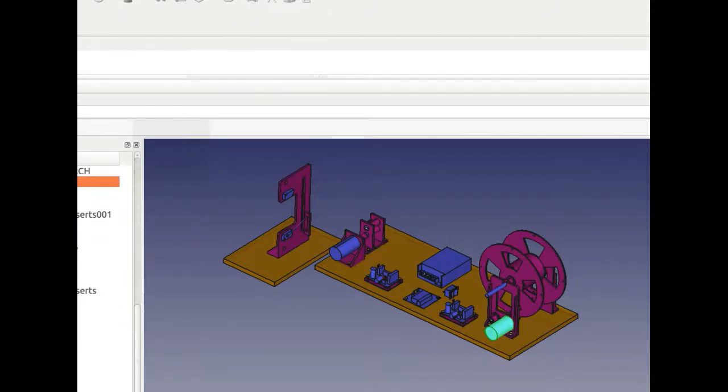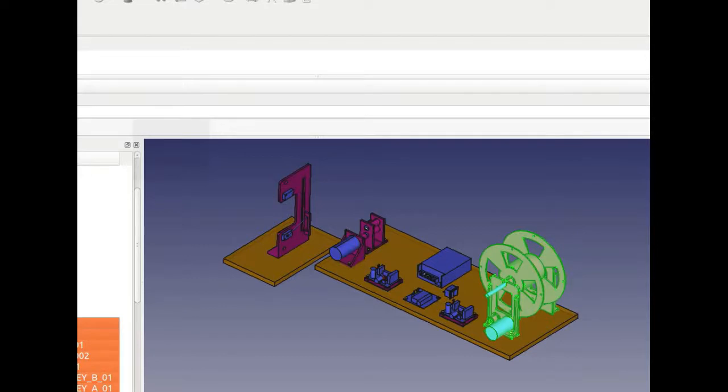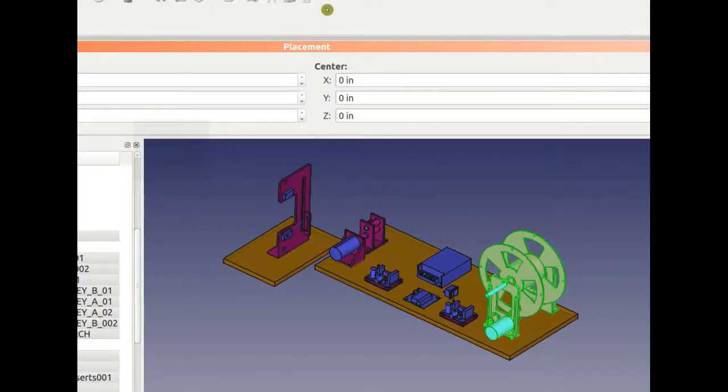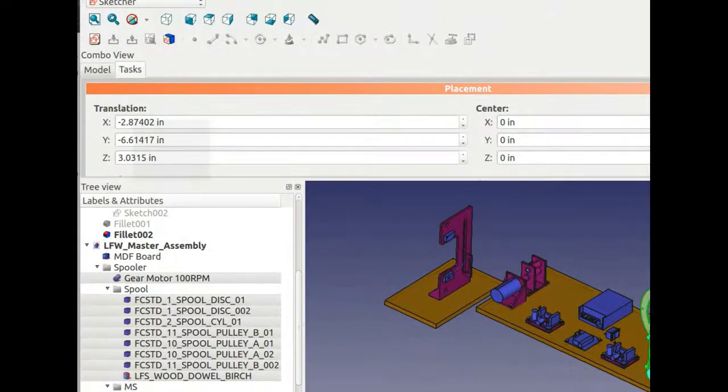And select all the parts, not only the folders. That will activate the placement property, and now you just click. Okay, that's the placement.